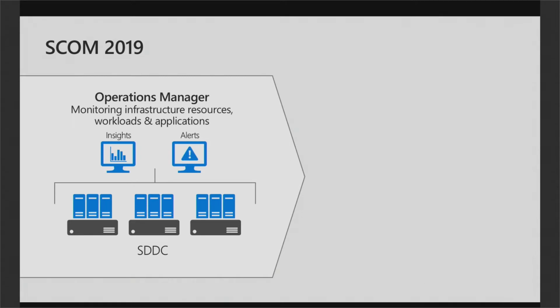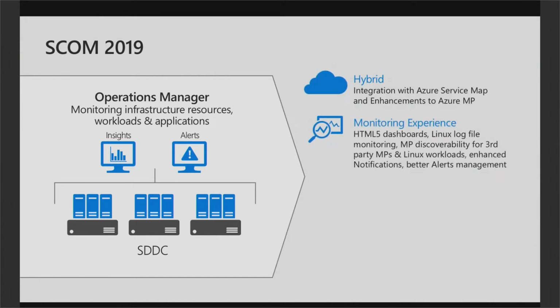When we were planning for SCOM 2019, we wanted to give enhancements and ensure that you get new experiences and better insights in four different areas. And we have invested accordingly. One is hybrid, where we did integration with Azure Service Map to be able to download your distributed applications directly into SCOM. We have made a bunch of enhancements to the Azure Management Pack as well, which we'll see in a bit.